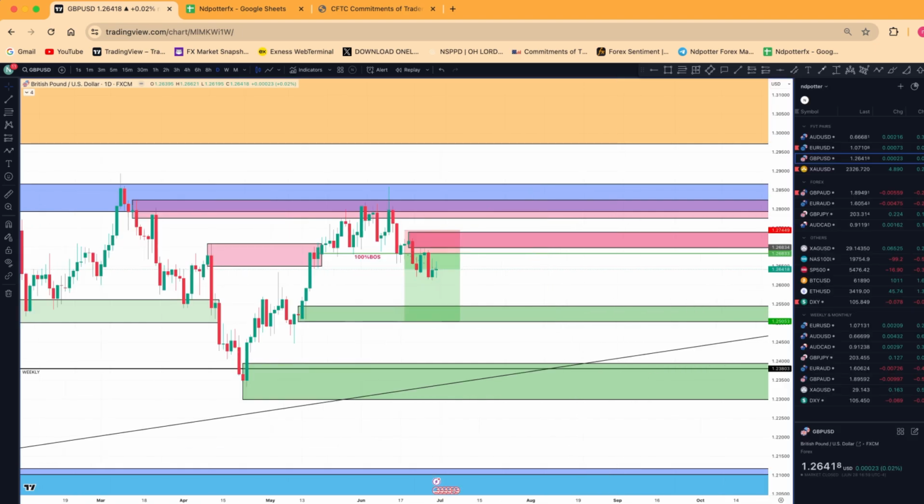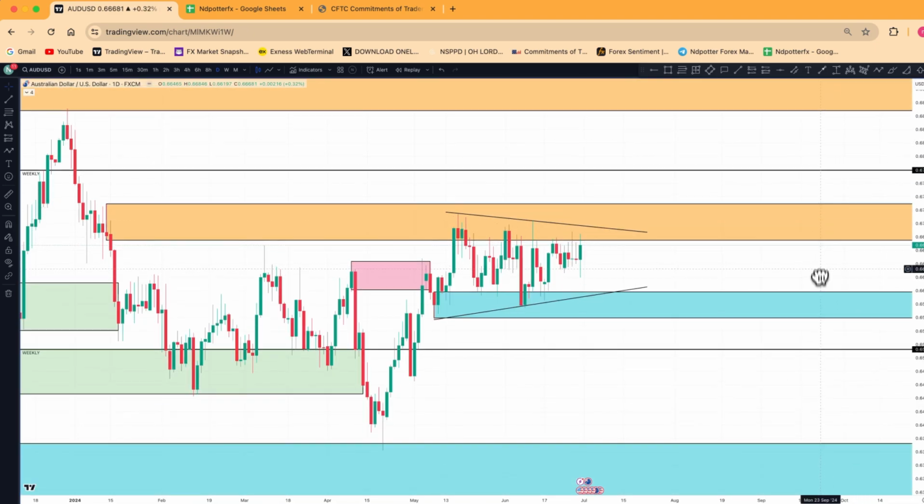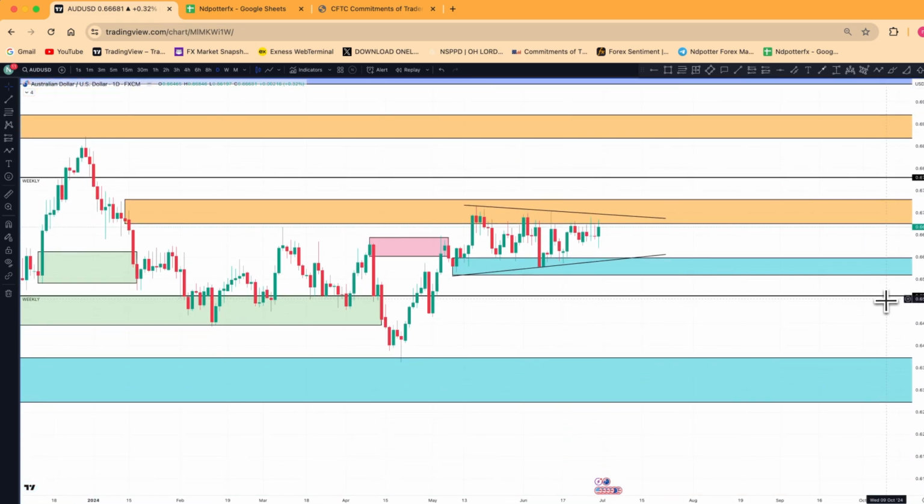Let's look at GBPUSD higher time frame. There's no need, because the daily time frame and 4-hour time frame are showing us a clear direction. Okay, so let's look at AUD/USD. AUD/USD has been very stubborn.